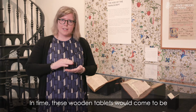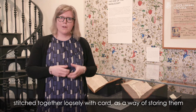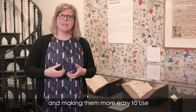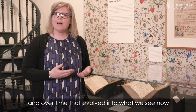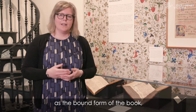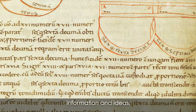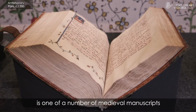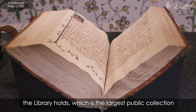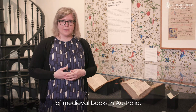In time, these wooden tablets would come to be stitched together loosely with cord as a way of storing them and making them easier to use. And over time, that evolved into what we see now as the bound form of the book, a real revolution in how people could access information and ideas. This particular book that we're looking at here is one of a number of medieval manuscripts the library holds, which is the largest public collection of medieval books in Australia.